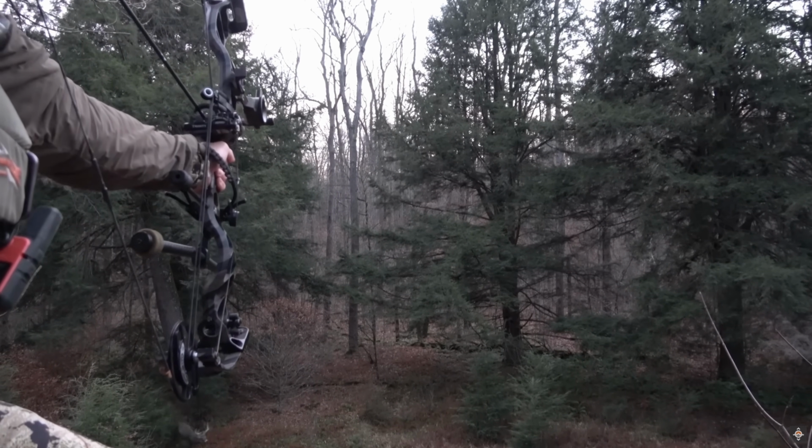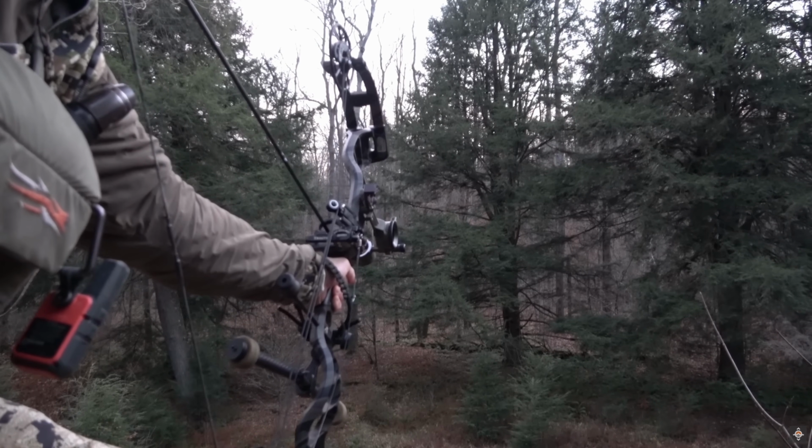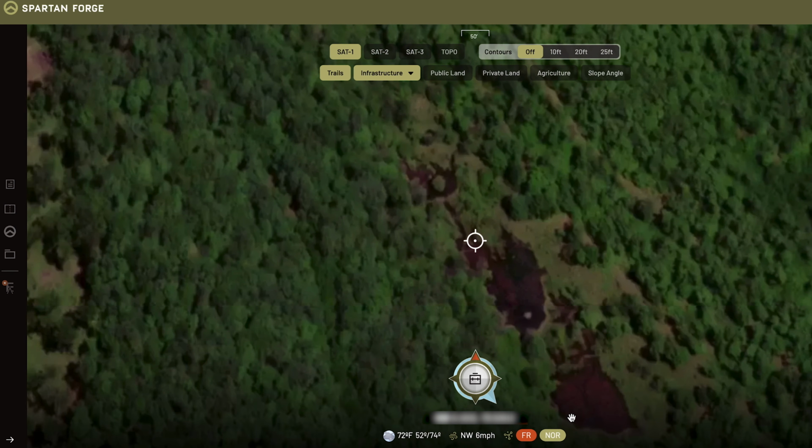Bucks will cover miles in these creek bottoms looking for hot does in November, because they can go through, check those doe trails that are crossing, and cover ground efficiently. If you can find a beaver pond that funnels the deer movement, those are types of locations you might want to focus on.